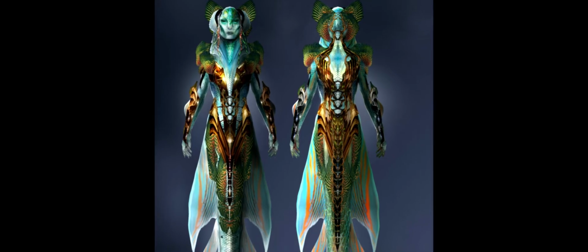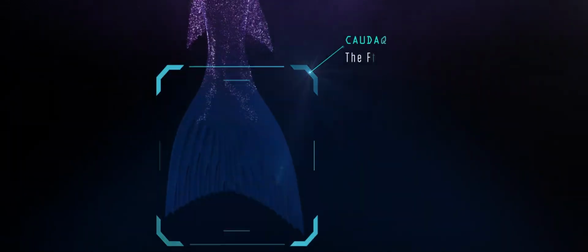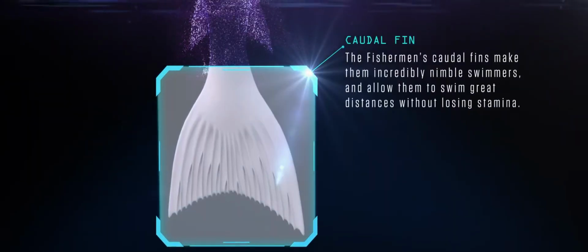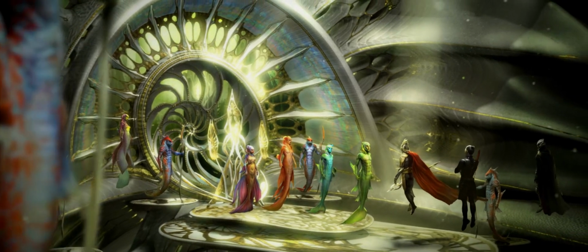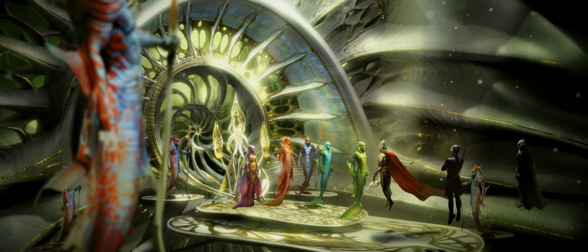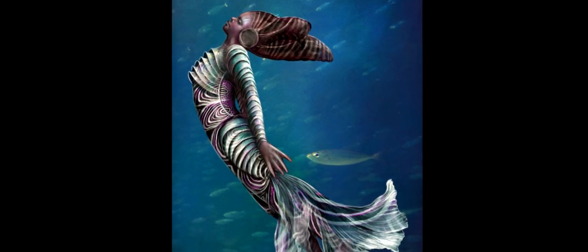We have 7 kingdoms of the underwater world. And one of the kingdoms is known as the Fisherman Kingdom. These are more like mer people. They're peaceful, docile people. The fishermen people are more intellectuals, scholars, and artists. They are the ones that want to make peace with the surface dwellers.